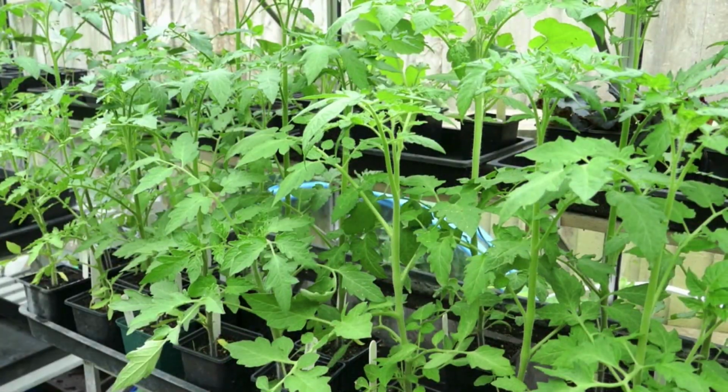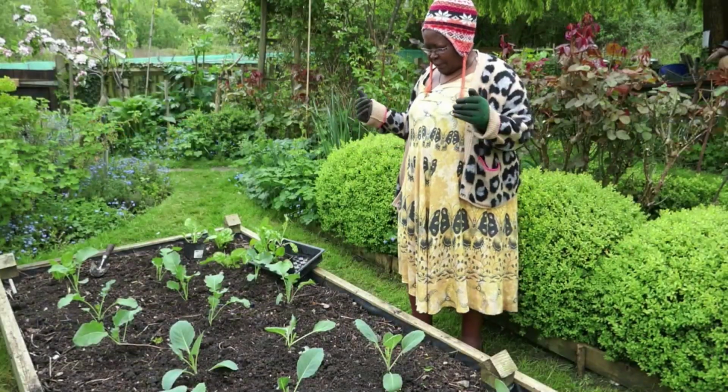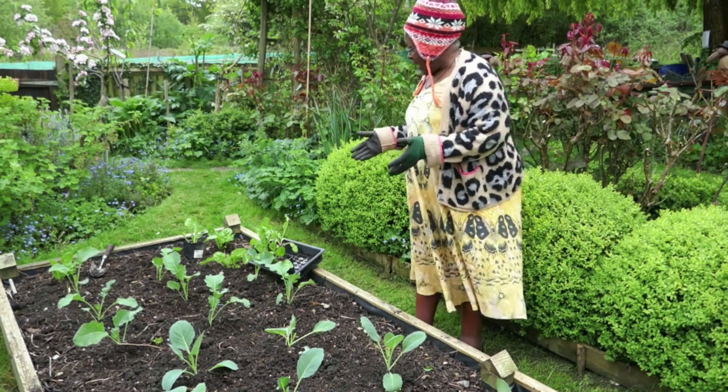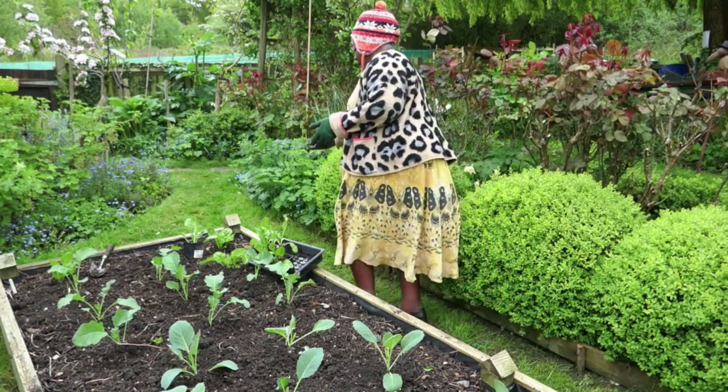I planted these tomatoes from seeds back in February. This is our brassica bed. We have got cabbages, calabrese, and because I love companion planting, I'm planting some chard over here as well.